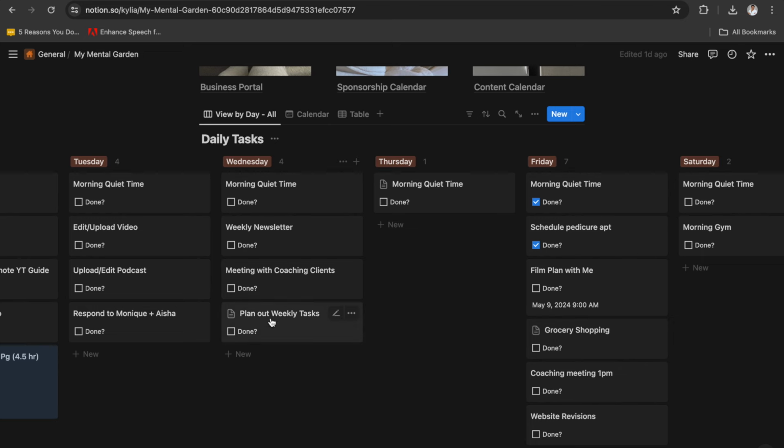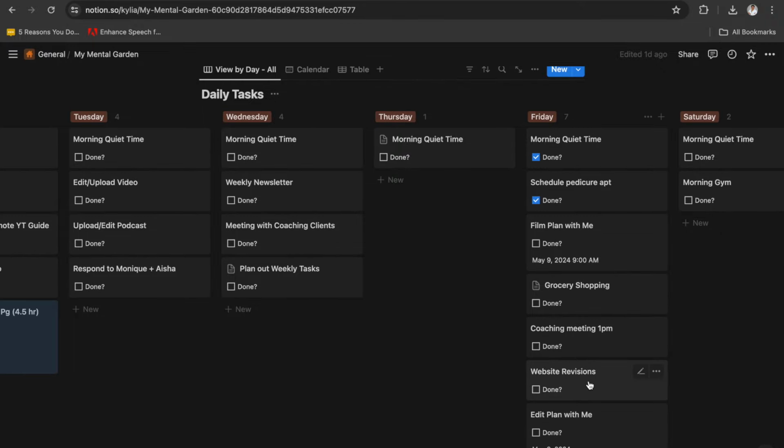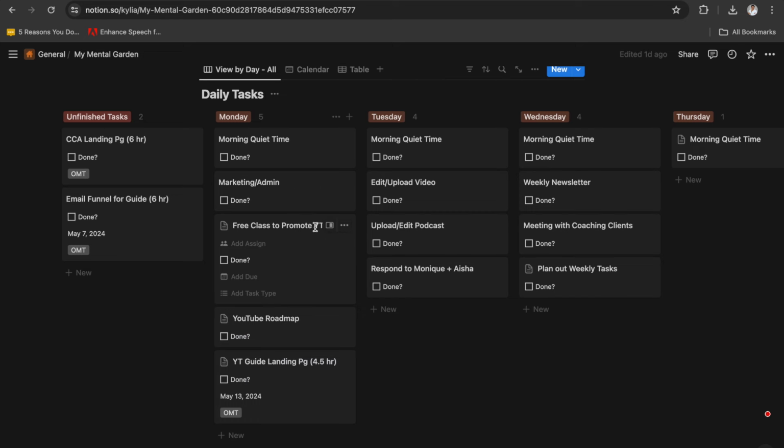So Tuesdays and Thursdays are my other filming days. And then the website revisions, that's just a one-time task, so we won't have to renew that. So once I see where I am during the week, I may pull over another task. But for right now, I think these three tasks can get done in that week without me feeling overwhelmed. So let's go ahead and add a time for how long it's going to take me to do each task.